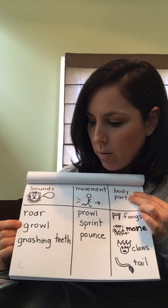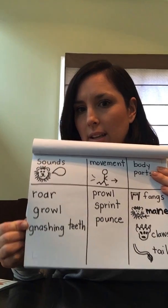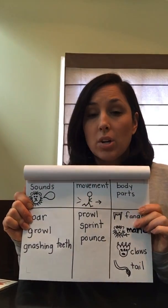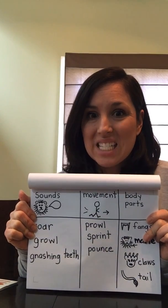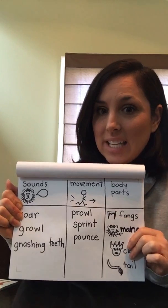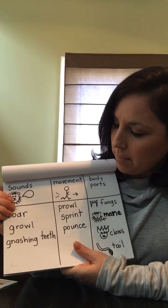So that's a growl. And then the last one is kind of a funny word. It's gnashing teeth. So you might have seen a dog do this before if they are scared or they look mean when they show their teeth and they grrr. That's a gnashing teeth sound. And you'll hear all three of these sounds in the story.